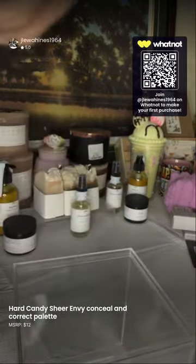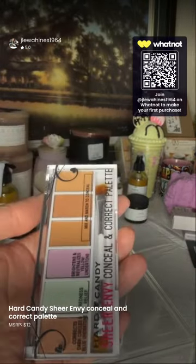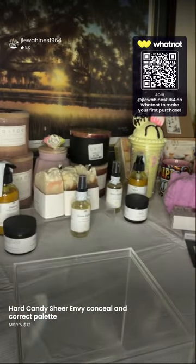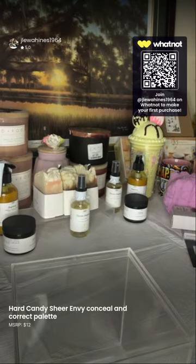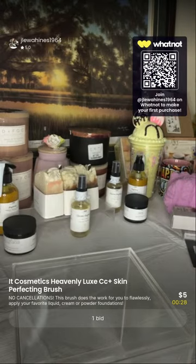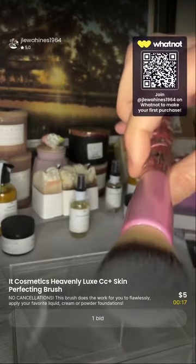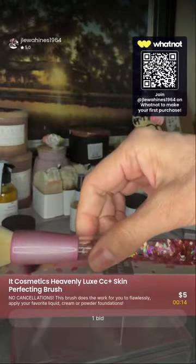If you're interested, oh my gosh, I never can speak when I'm on these things. On these, I have 5 and they're running for 6. They are in the buy now. You can take a look at them if you're interested. Run the It Cosmetics. It's in the buy now for 10, but for today I'm going to do it for 5 on the It Cosmetics CC Plus Skin Perfecting Brush. And that's this one here. Love the bristles. So that's that one.